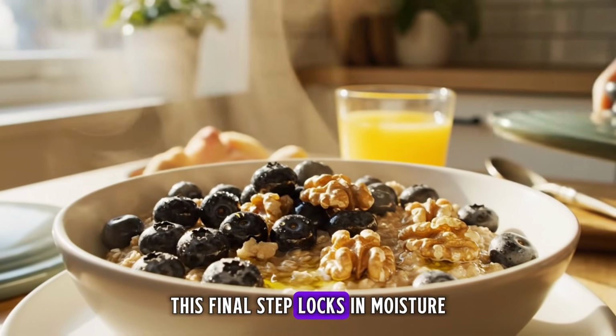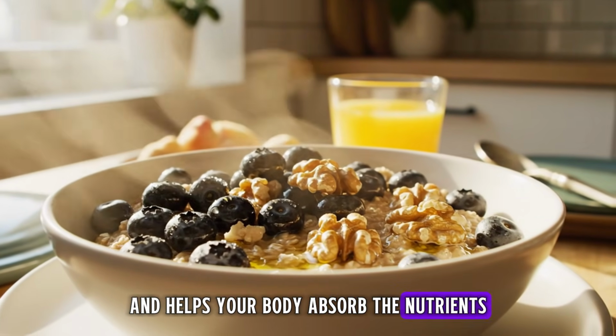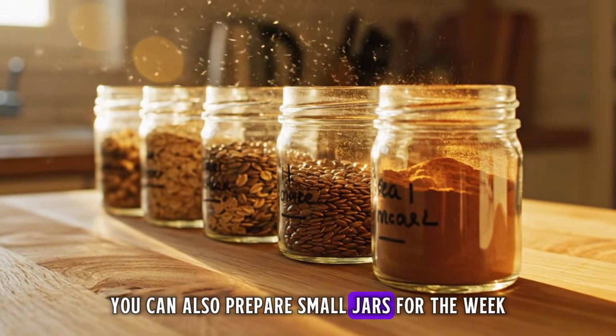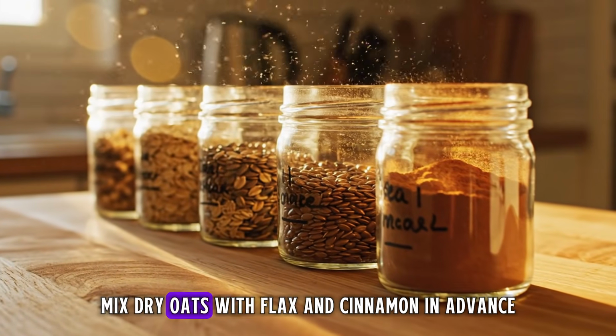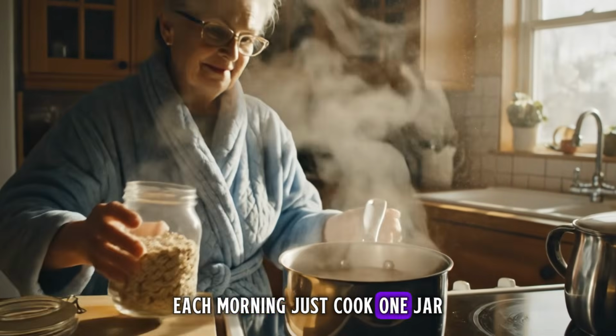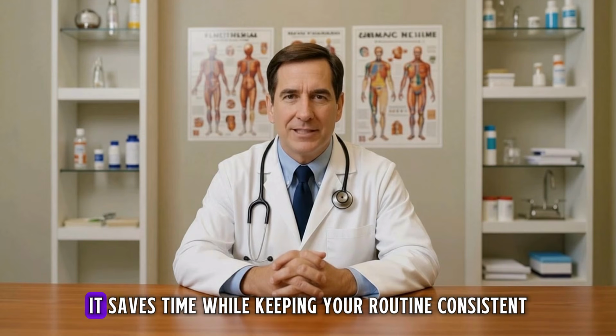This final step locks in moisture, enhances the flavor, and helps your body absorb the nutrients from everything else in the bowl. You can also prepare small jars for the week. Mix dry oats with flax and cinnamon in advance. Each morning, just cook 1 jar, then top with blueberries, walnuts, and olive oil. It saves time while keeping your routine consistent.